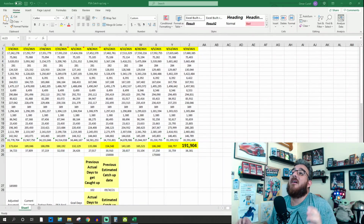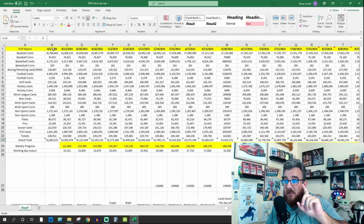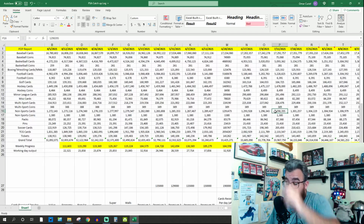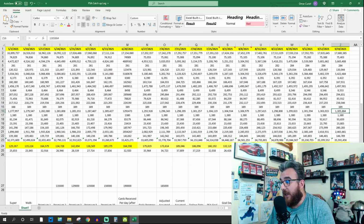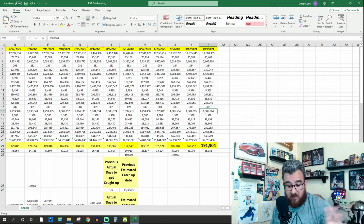Let's get into the numbers. How long have I been doing this? I've been doing this since April 5th of 2021. So since April of this year, I've been doing this. And this is the largest week that I have pulled off of the pop report since I started this, a little over 5 months ago. They did 191,000 cards last week.